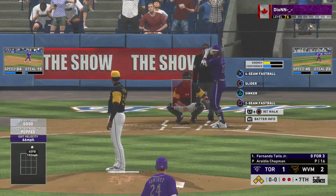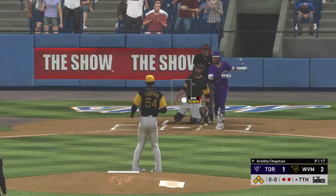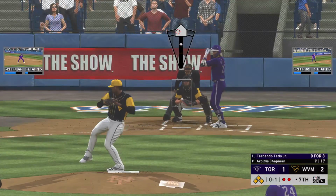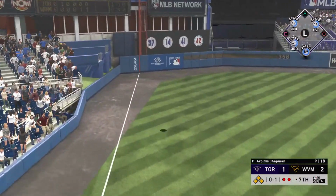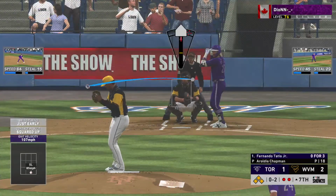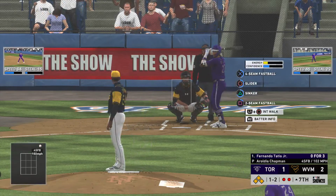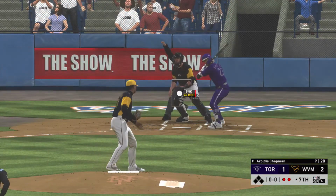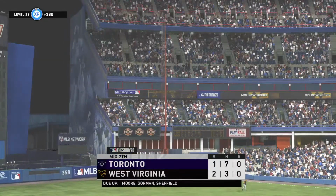Standing in, Fernando Tatis Jr., as he's got a chance to tie this ball game up with that equalizing run just 90 feet away at third. A swing and a shot hit down the corner. Would have been a grand slam if he'd straightened it out. Instead, it's a foul ball. And on 0-2, he misses with a fastball. And he struck out again. That's the third time he's gone down on strikes in this one.